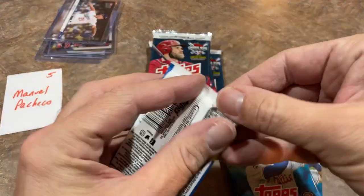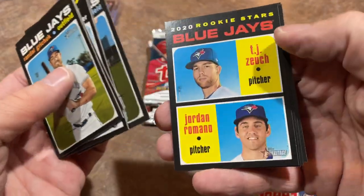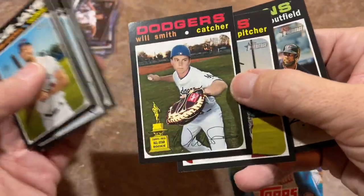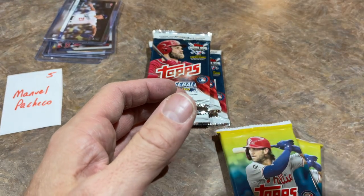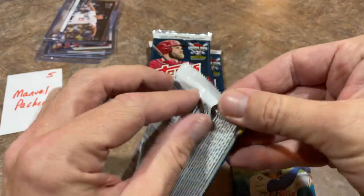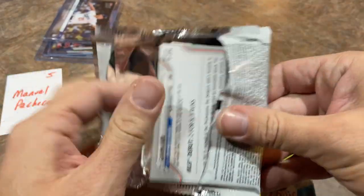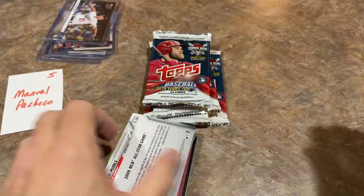Let's do our 2020 Heritage pack and see what we've got going on in here. Randall Grichuk is on the top. Nothing too crazy. There's a Will Smith Gold Cup card. Franmil Reyes is the last one there. And now that takes us to, let's do Update and see if we can find Randy Rosarena, or Frank Schwindel, or who else do we have in here?